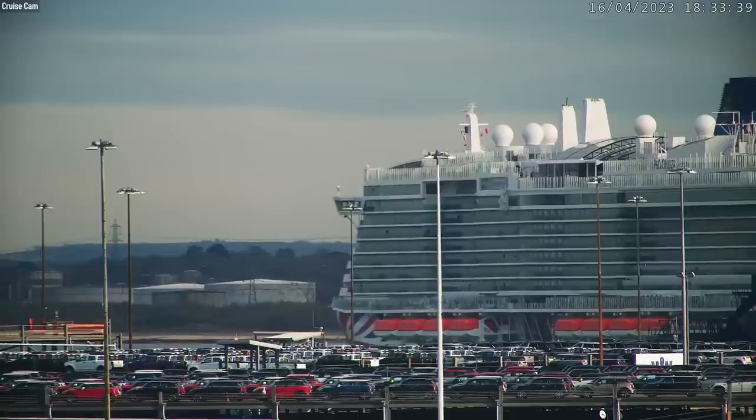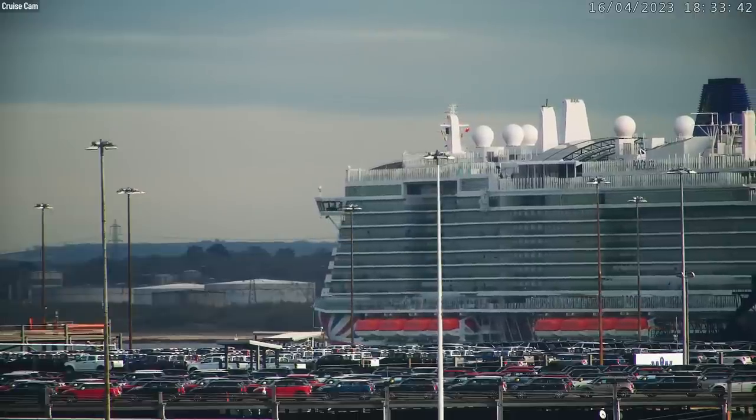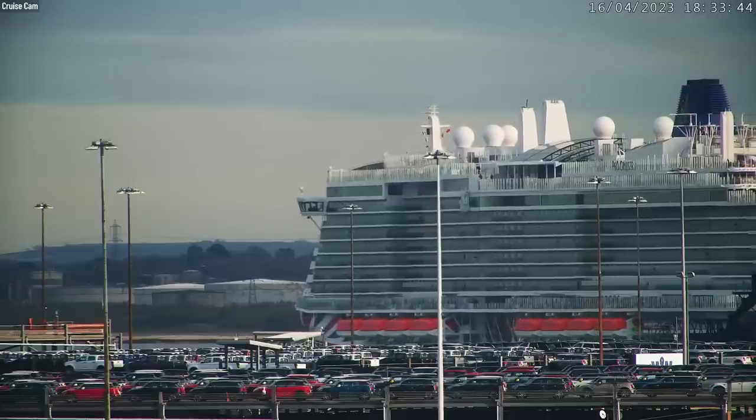For a 14-night cruise via La Coruña, Valencia, Marseille, Barcelona, and Cadiz.